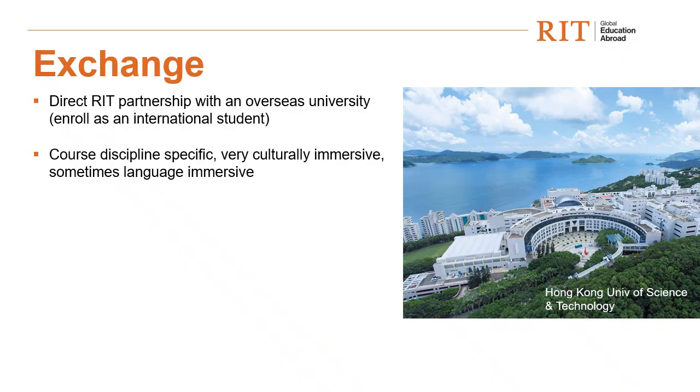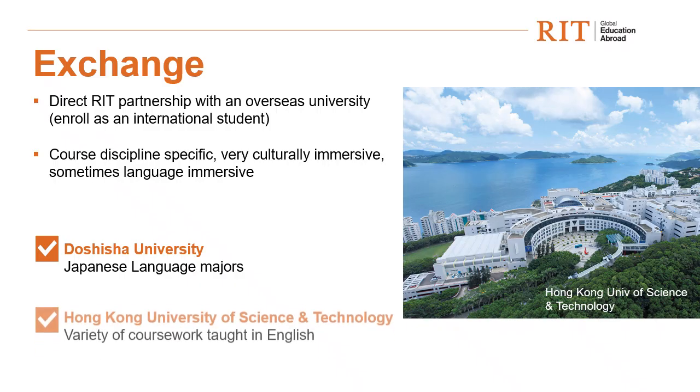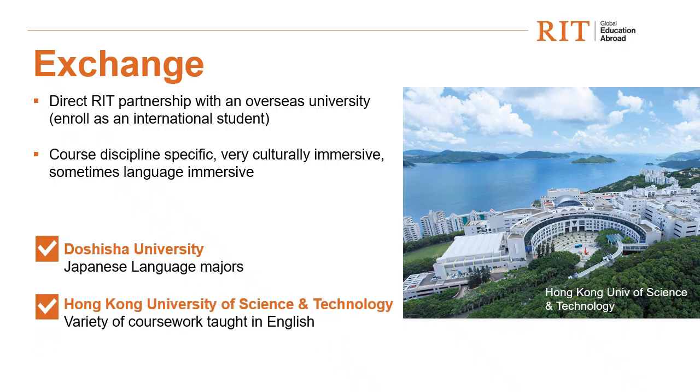Exchange programs are when RIT has a direct partnership with an overseas university, and you would enroll in that university as an international student. Exchange programs are usually very course discipline specific and more culturally immersive. You might be taking some of your classes in the local language or living with local students. 2 good exchange programs for a liberal arts major are Doshisha University in Japan, which is specifically for Japanese language majors, and Hong Kong University of Science and Technology, which has a good variety of coursework taught in English.